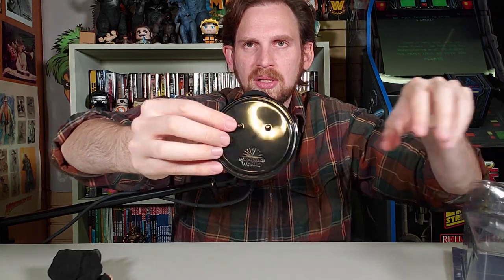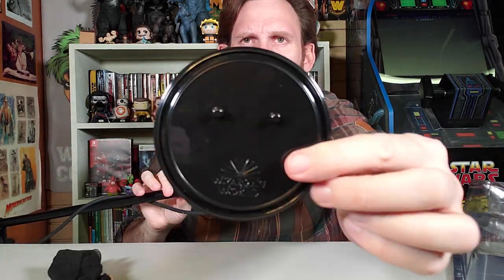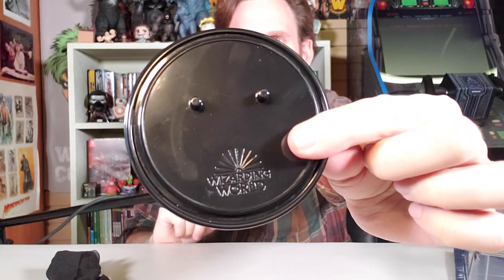Look at all this! There's a stand. That's a good stand. I know. I go for the stand first. Like, what are you doing? There's a toy. I'll get to the toy. But there's a stand. Look at that. It says Wizarding World. On the back says Bendyfigs and Noble Toys. All that good stuff there.